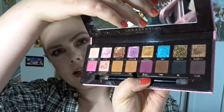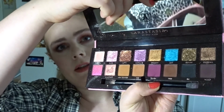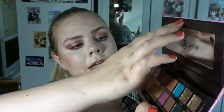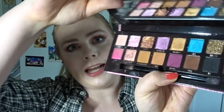I can go very dark and smoky, but still neutral. Or I can go very dark and smoky, but blue or pink. And there's even this one shade that has a little bit of green in it. I don't know if you can see that. Anyway, this palette has the perfect color story for me. And that was all the questions already.